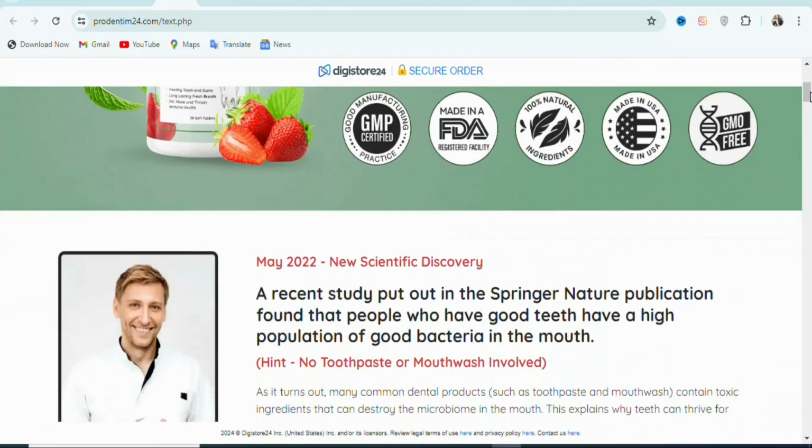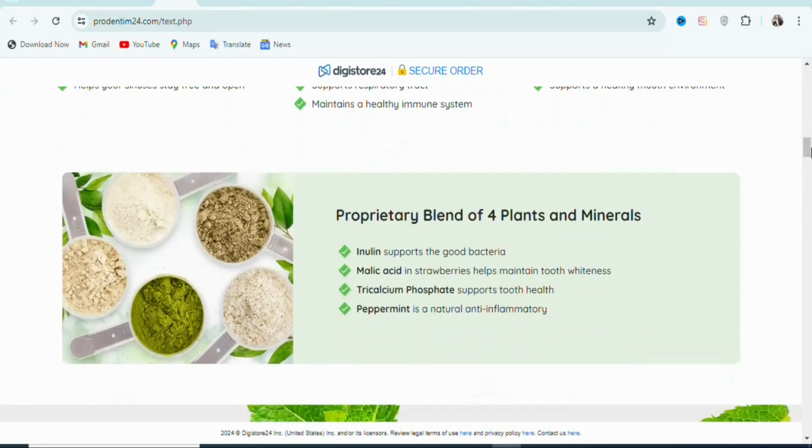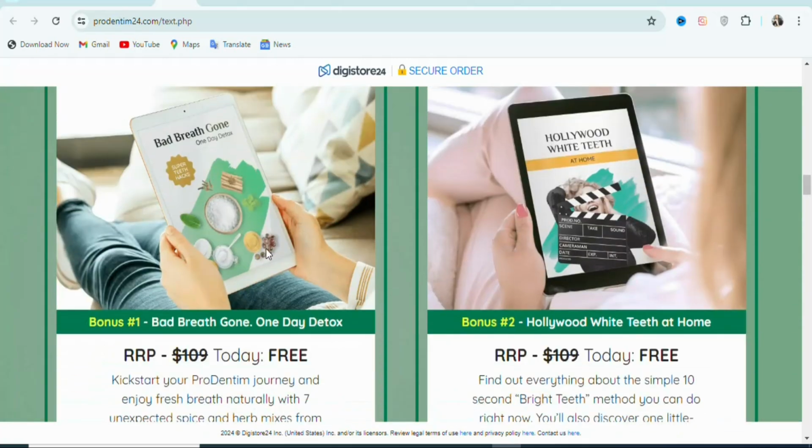You can see the product has a nice landing page. As I scroll, you can see a whole lot of different details in the landing page. They have bonuses for your customers. So if your customers make a purchase, they are going to get access to these two bonuses.